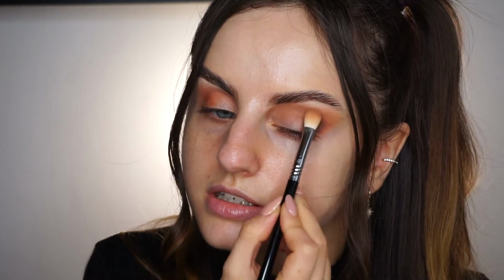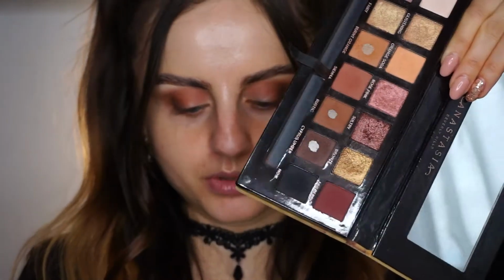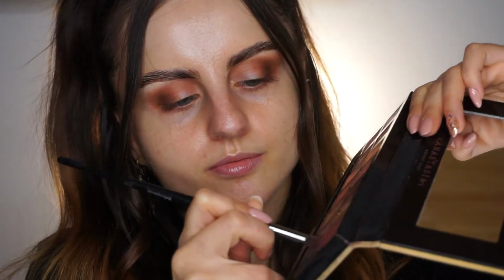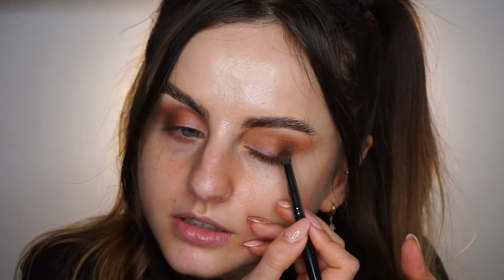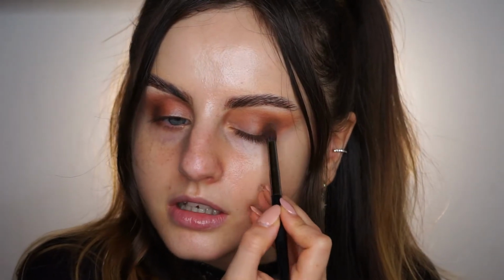And then you can take your previous brush, no additional product on it, and just do little circular motions to blend the shades together. I do want even more intensity to this look, so I'm going to pick up Citrus Umber. We're basically building up the shades. This is a very dark brown, which I'm going to place again in my outer corner, but a tiny bit lower. We're basically trying to build up the blend.